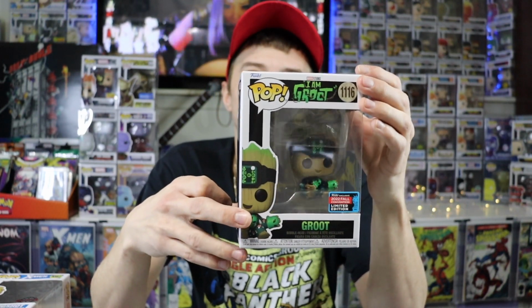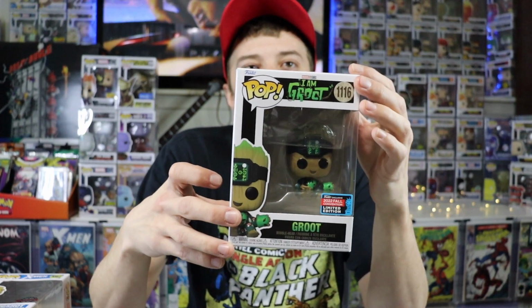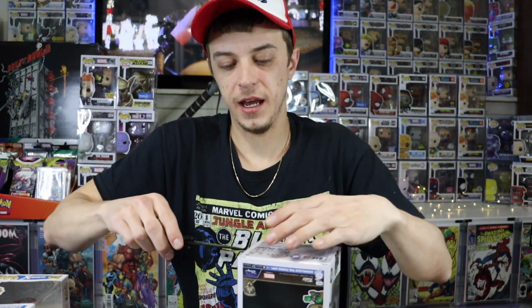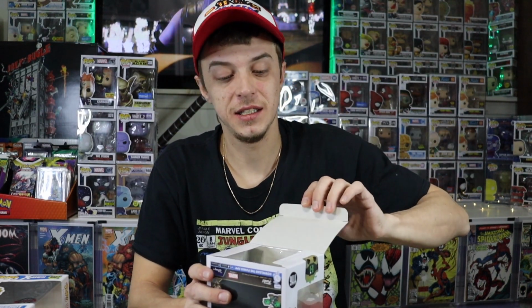I could travel farther and get them sooner, but then it's the cost of gas by the time I factor that, and I could probably buy another pop, so it doesn't make much sense. Again, let's pop this one out for you guys though. So this Groot is from the mini series that Disney Plus dropped on Groot, and it's actually super cool, and you do learn some useful little tidbits about the MCU if you haven't checked out I Am Groot on Disney Plus. I do recommend it.